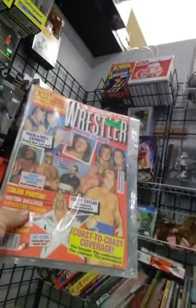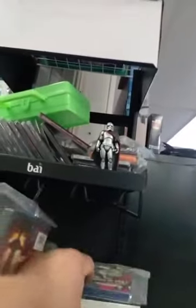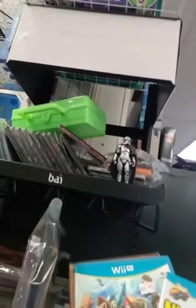Some wall art. Yeah, Iron Man and Spider-Man 3 posters. Pretty badass, if you ask me. Some books, magazines, comics. And this is where I found a real old school Wrestler magazine. A lunch pail, the new Ghostbusters, or the Real Ghostbusters. And a bunch of pot memorabilia. Right here I found a couple Wii U games. I knew there were a couple right there.